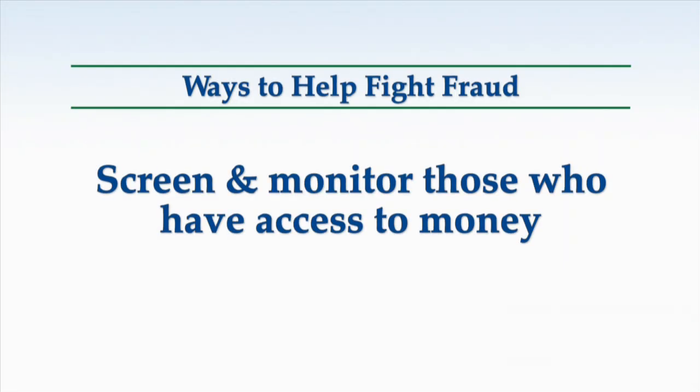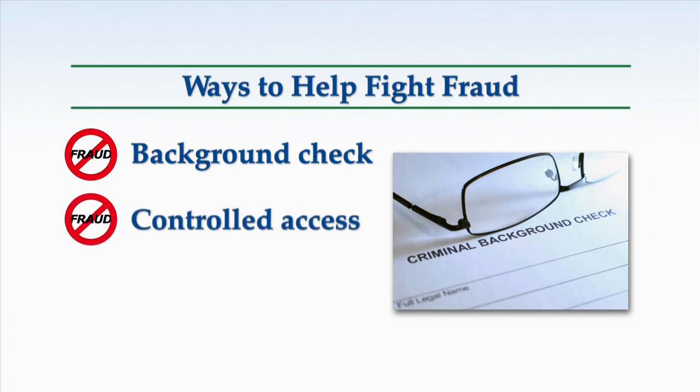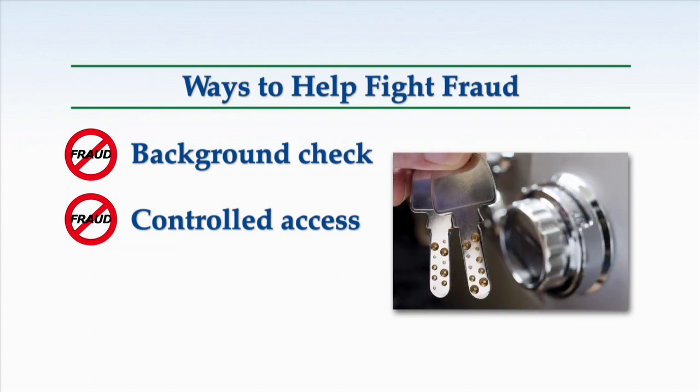Screen and monitor those who have access to money. A background check on each new employee is a necessity for financial business. Employees who have access to teller drawers, the night depository, or cash deliveries all have the opportunity, so this exposure must be controlled. While background checks can be useful in screening out some bad applicants, they might not do a good job of predicting fraudulent behavior.